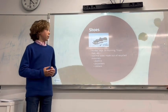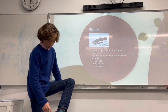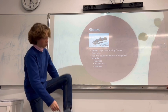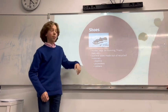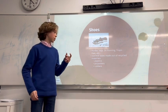are able to be recycled. There are lots of companies doing it. And what they do is they take the midsole or the outsole. So the midsole is the part here of your shoe, and then the outsole is the rubber part on the bottom. I should have taken a diagram of that, but it's okay. And those are both rubbers or plastics.